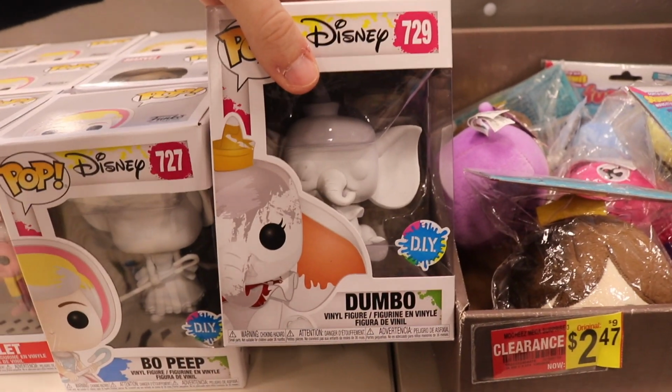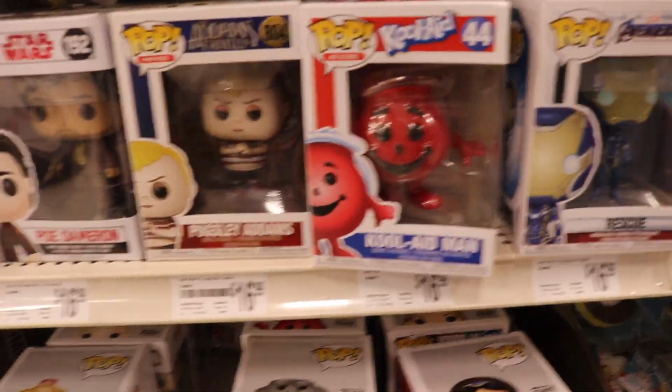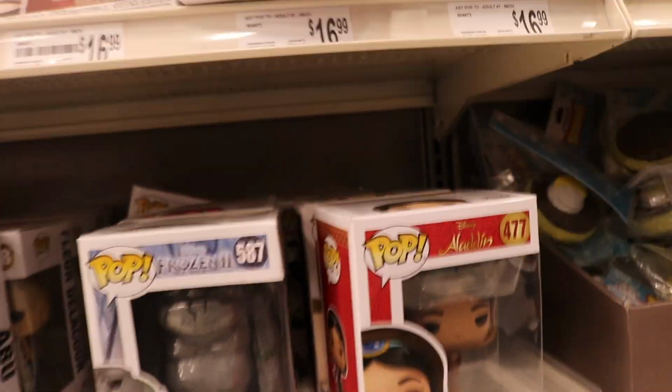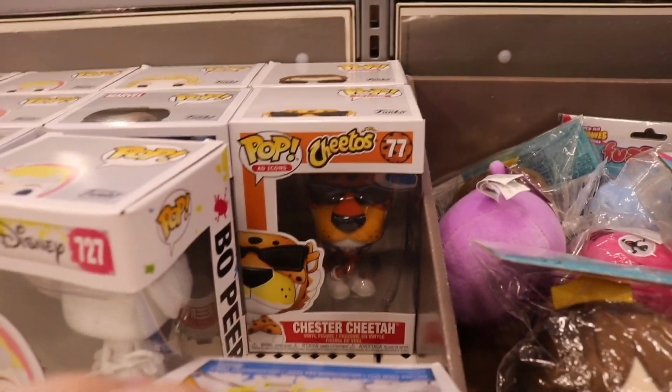They have some of the Dumbo ones here. I have these ones already is what I was going to say. So there's Bo Peep, Dumbo, and then there should be a Simba around here somewhere. I don't know if they have one. But there are three of those DIY ones. They have Pat Sajak from Wheel of Fortune. I see a lot of these ones here. The Kool-Aid Man, they had one up there as well. And Chester Cheetah. Where'd he go? I saw one up here. I showed him off, didn't I? There he is right there anyways.